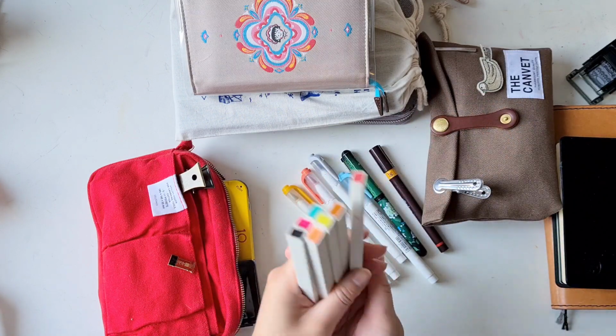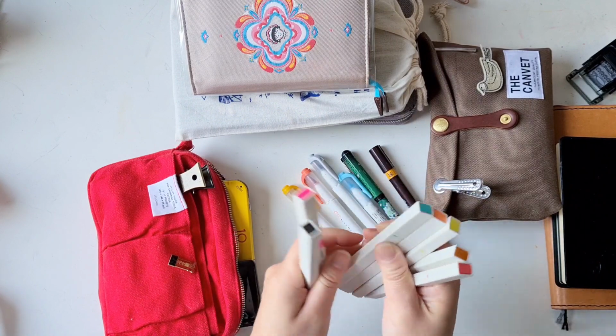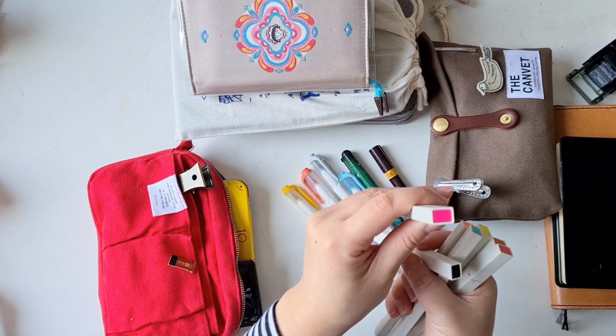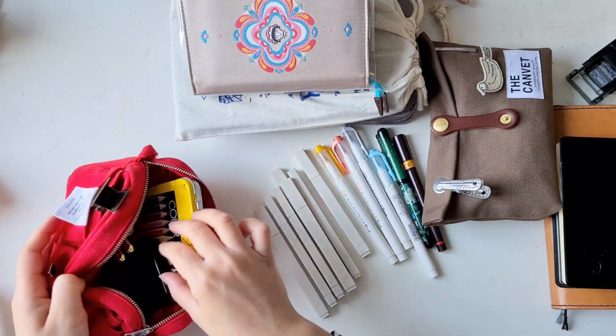I also like the Kokuyo pasta marker. You can actually layer that underneath a lot of the memo sheets if you don't use it as an art tool, or use it to highlight headings. They're quite useful. So that's that.